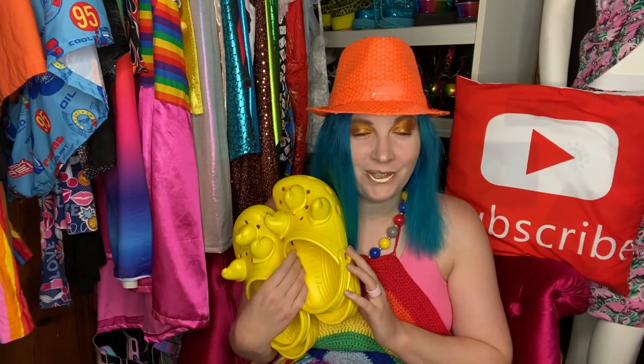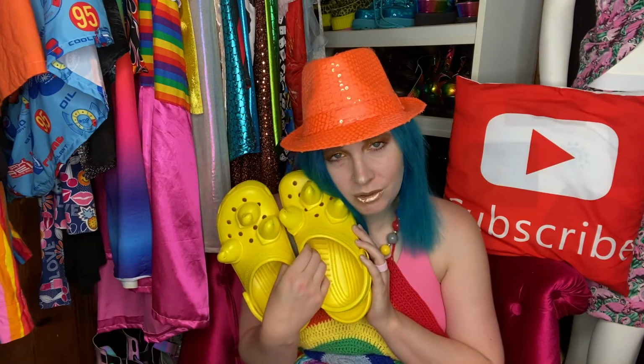These are so cool, you guys. I love them. Of course, they're comfortable because they're Crocs and they're so bright and pretty and yellow. I would give these a 10 out of 10, and they are super lightweight. I thought it might be a little heavy with the Peeps on it, but they're actually really foamy and light. I think it's the same material as the Crocs.